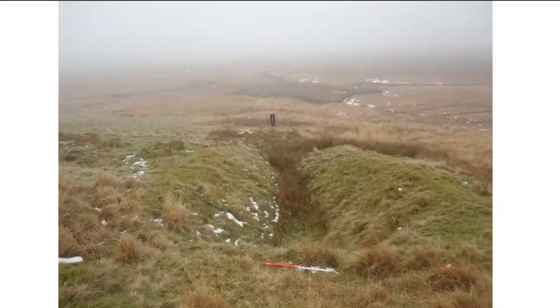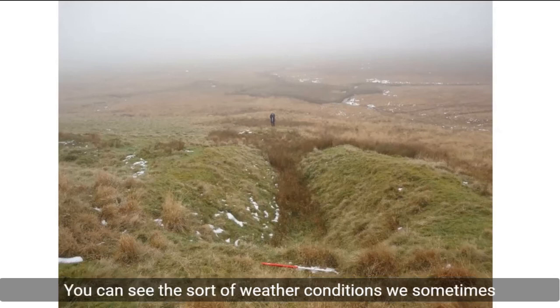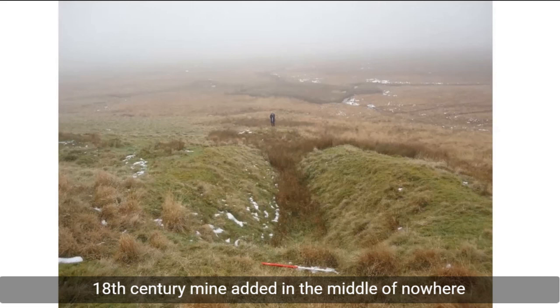I'm getting closer to the end here now. Just some more modern things in a way. This is up near Llyngunnon. You can see the sort of weather conditions we sometimes have to put up with when we do our fieldwork. But this is a wonderful, probably 18th century mine adit in the middle of nowhere.